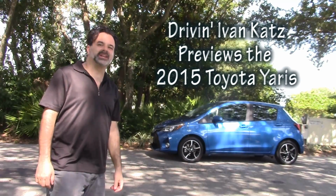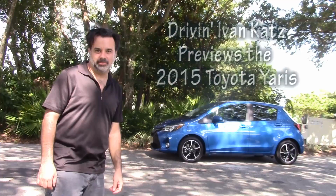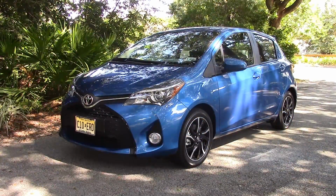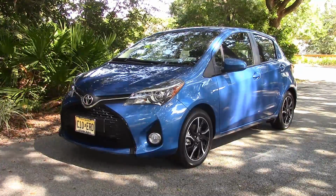Drivin' Ivan Katz taking a quick first look at the Toyota Yaris for 2015. Will I be impressed? Let's find out. Well, in the looks department, they're certainly going for more sport hatch than econo box. I like the new aggressive nature.